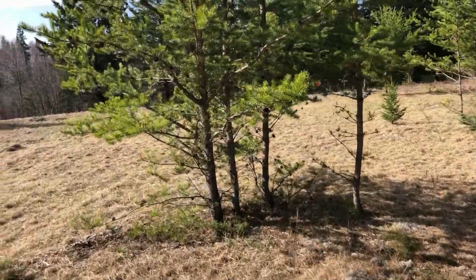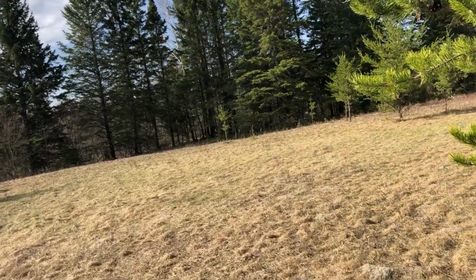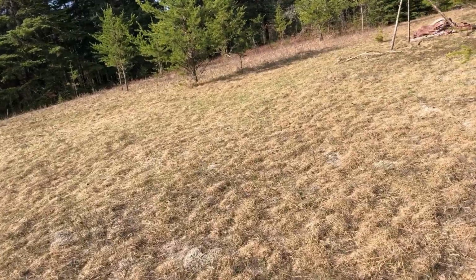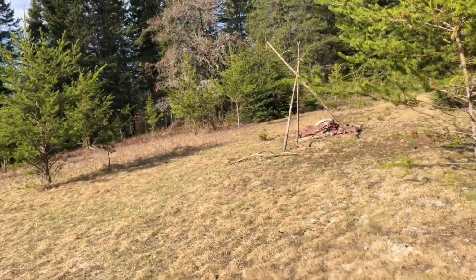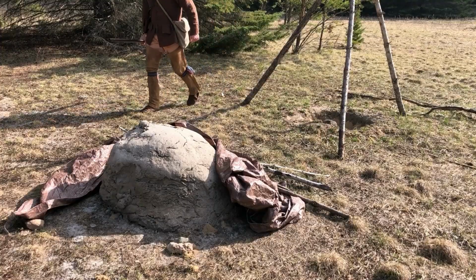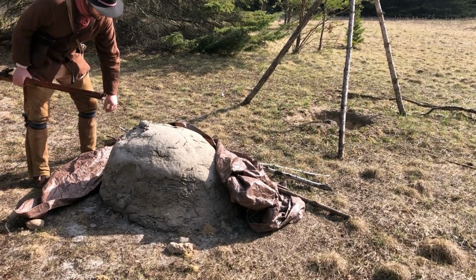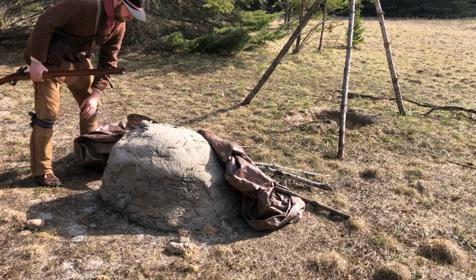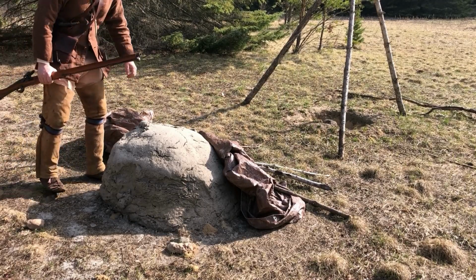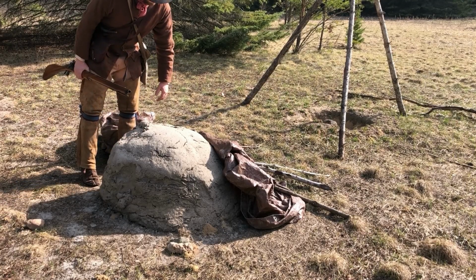Right around this corner back here is kind of a camping spot we made. I built a clay oven back here. Looks like the wind uncovered it. We'll check this out here. Like the tarp blew off. Got a little bit of damage.